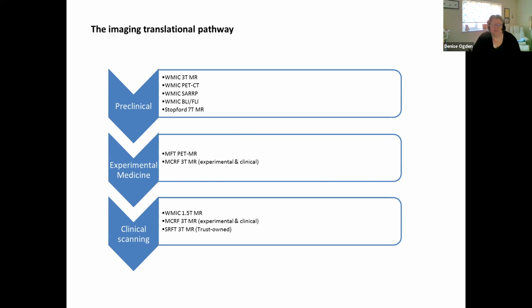into those particular headings. For the eagle-eyed amongst you, you will see that the 3T MR scanner at the clinical research facility, so that's there as MCRF, covers both experimental medicine and also clinical scanning. The reason it's in experimental medicine is because the Manchester CRF was funded primarily for experimental medicine purposes. So we've had to put it in there, but it is also used for clinical scanning as well.